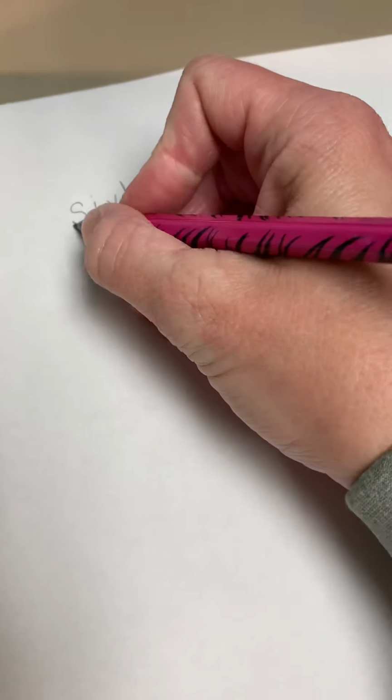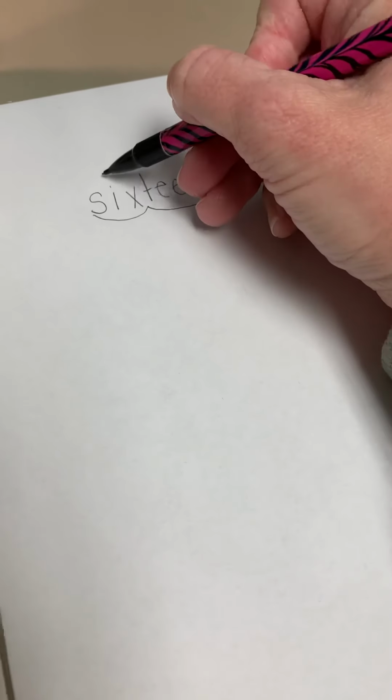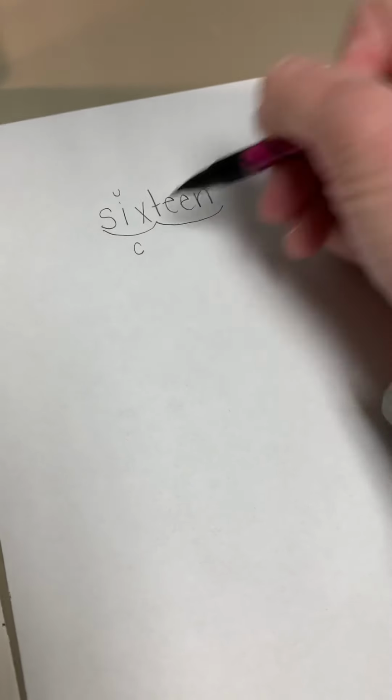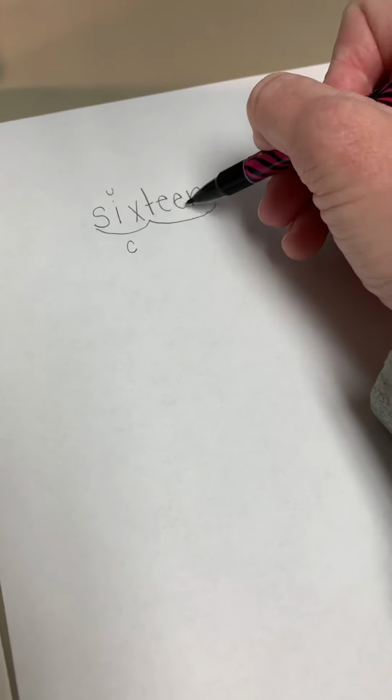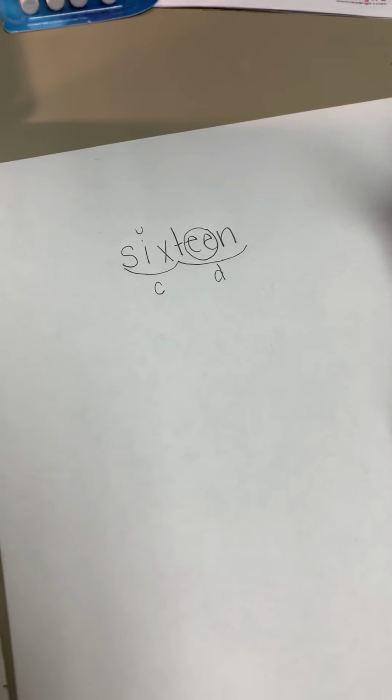Okay, so we're going to scoop sixteen. Now, I know that I've scooped it correctly because each scoop has a vowel. This has an I, and it's a short I, X, and it's closed because my X is closing it in. And this is my vowel team. They act as one vowel, and it gets a D for double vowel. Sixteen. Okay, that was a fun one.